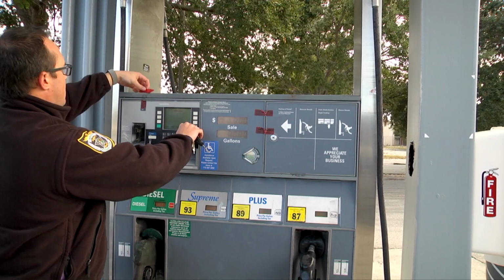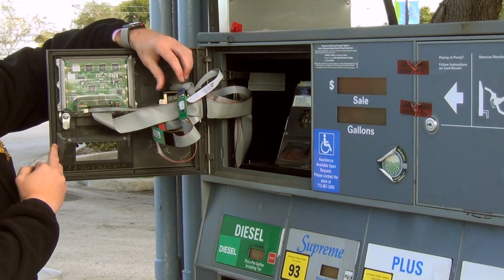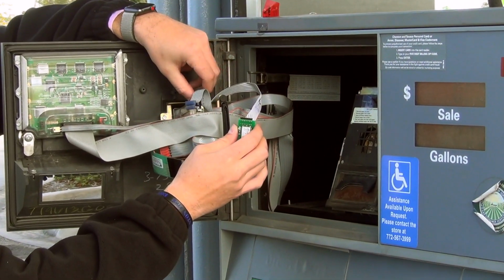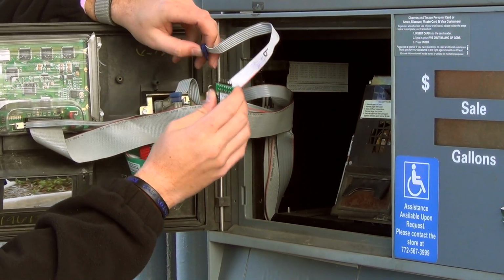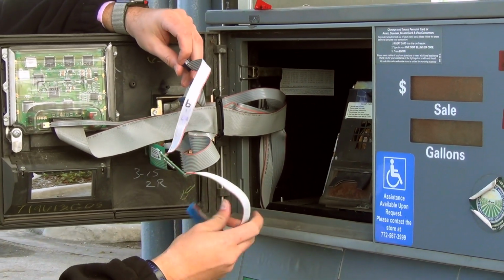You see, the way they gain access to the pumps is that most of the pumps are manufactured by one of two companies, Gilbarco or Wayne. The keys to the pumps are universal, so that allows access to the pumps for the service technicians and employees who need to repair the pumps or even change out the printer paper and so forth.